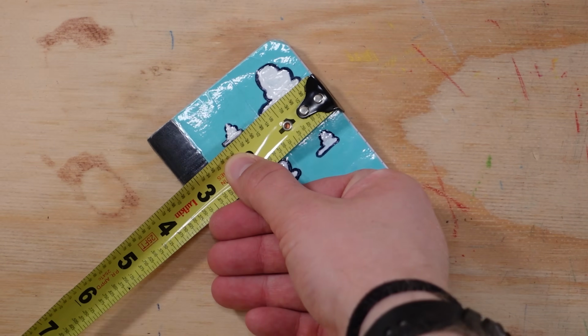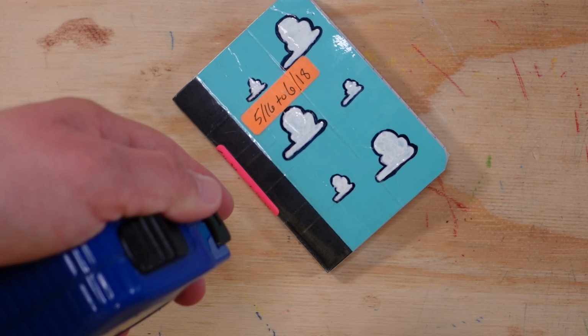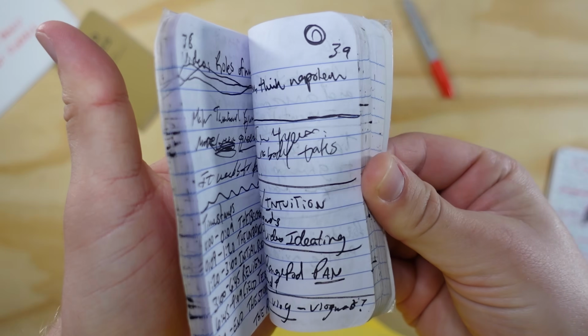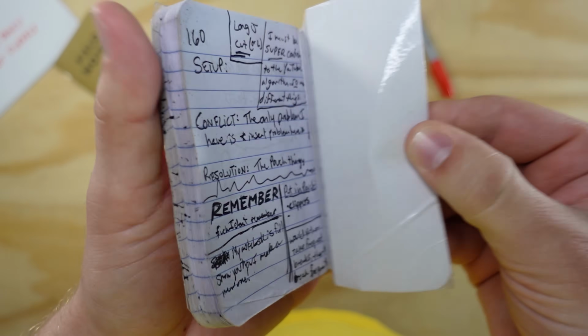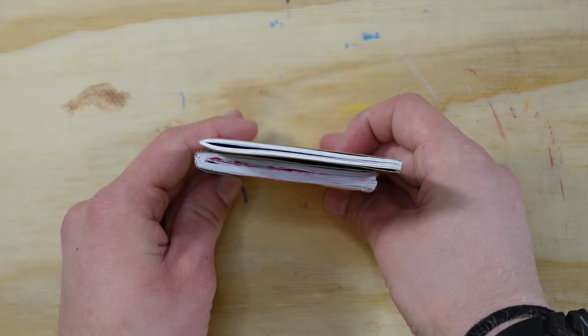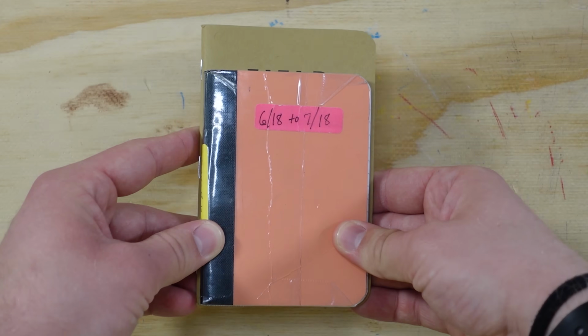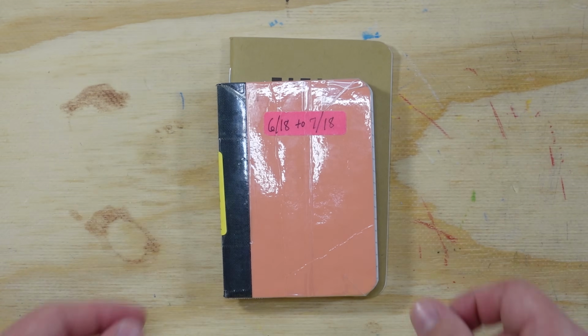These notebooks are 3.25 inches by 4.5 inches. So a little bit smaller than the field notes, and they have 80 sheets or 160 pages. That's compared to 24 sheets and 48 pages from the field notes. So a smaller footprint, a little bit more durable after I laminated them, and more pages. At the time, these were what I considered completely and totally ideal. Thought it was the perfect pocket notebook.